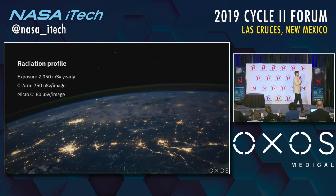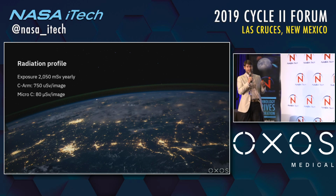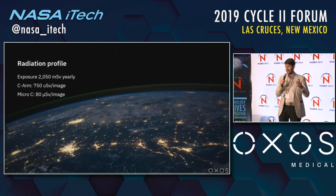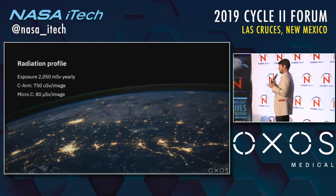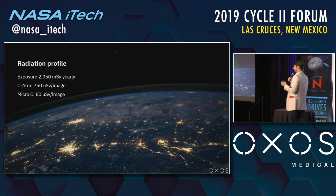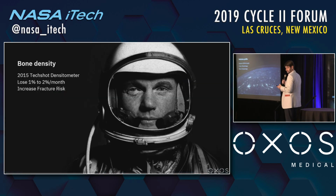The other big problem with existing technologies is this radiation profile. So radiation for space travel is tremendously high. 2,000 millisieverts a year at the medium end, and that's a tremendous amount of radiation. It's known that 50 millisieverts a year can be really, really tough. So any way that you can reduce the amount of radiation is going to be very beneficial to space. A C-arm for a single image uses somewhere around 800 microsieverts, 750, and the MicroC is somewhere around 80. So that's a 10 times reduction in dose for a typical image.